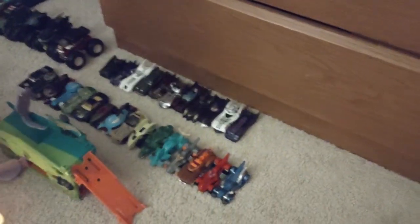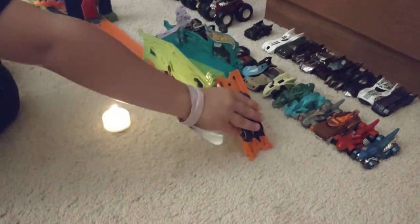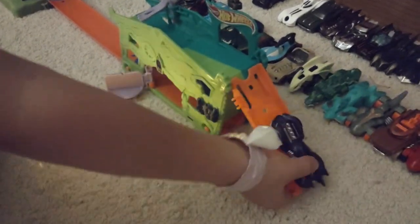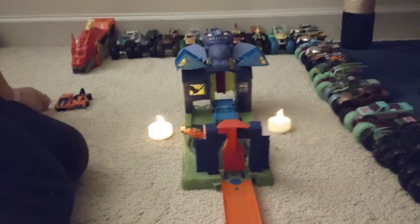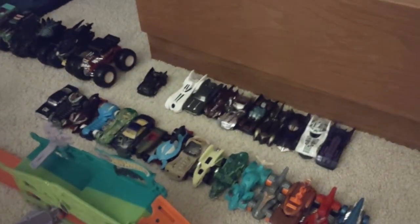Points for Team Scary. We're doing a competition between the scary cars and the Batmobiles. So now we're doing this Batmobile. Let's see if the Batmobile can do it. Batmobile time. Nice. And through. Batmobile versus the Bat. Oh, first shot. All right, you want to keep a separate line for the Batmobiles? Okay. Team Batmobile gets a point. All right, let's pick another car.